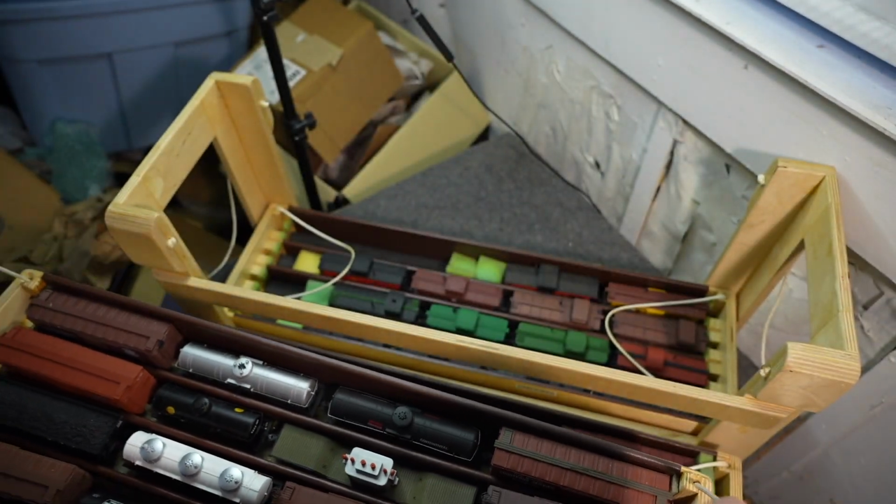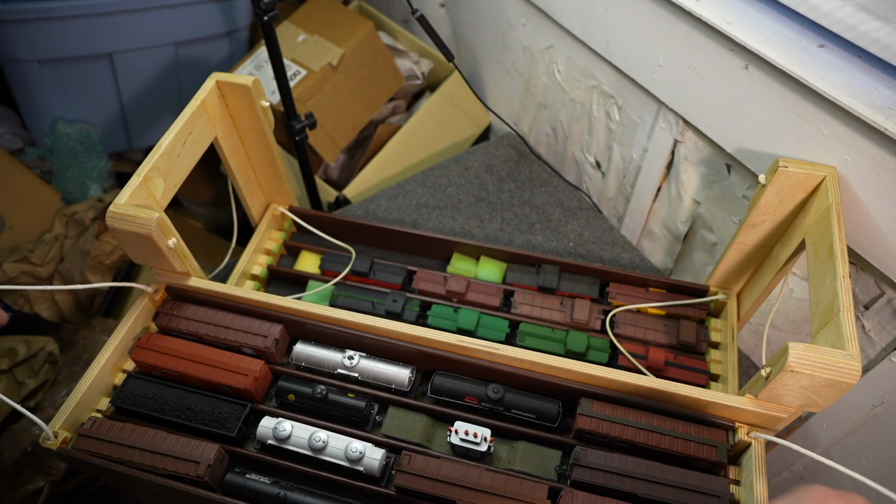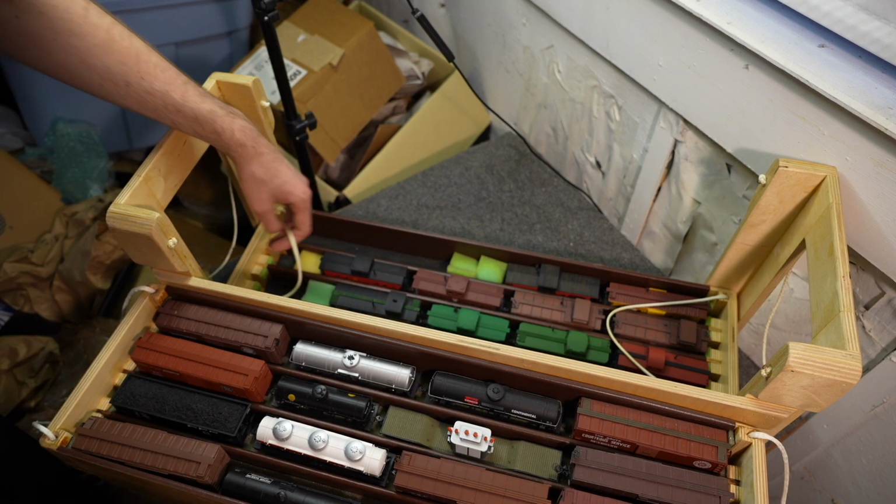And then our last tray in this box has a bunch of cabooses, and this one I will pull a few out because there are some really cool ones in here.